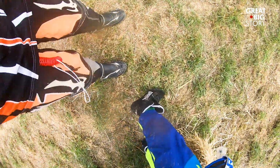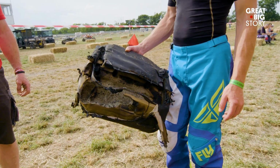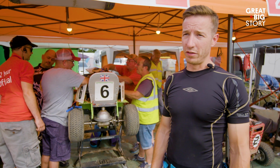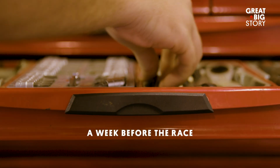So as we can see, it's singed the trousers, burnt all the seat base, all the electrical wiring looms all been burnt out. Back in the pits, get it prepared. We've got a few hours now before the race, so see if we can get it back out there.